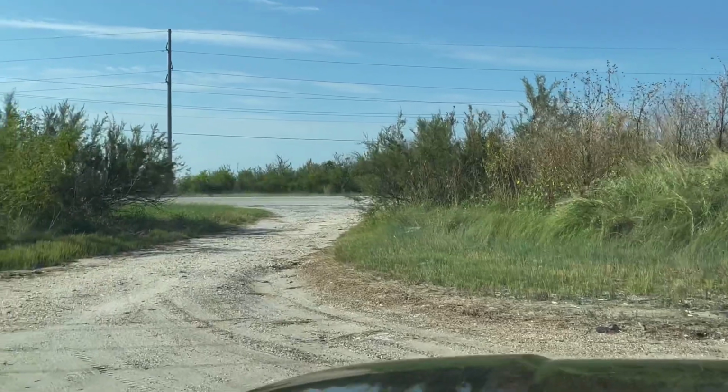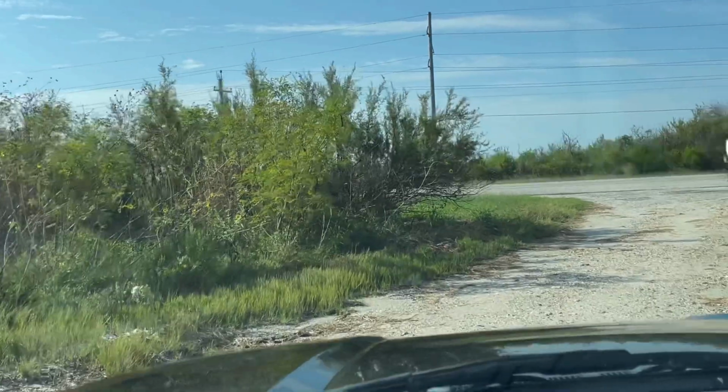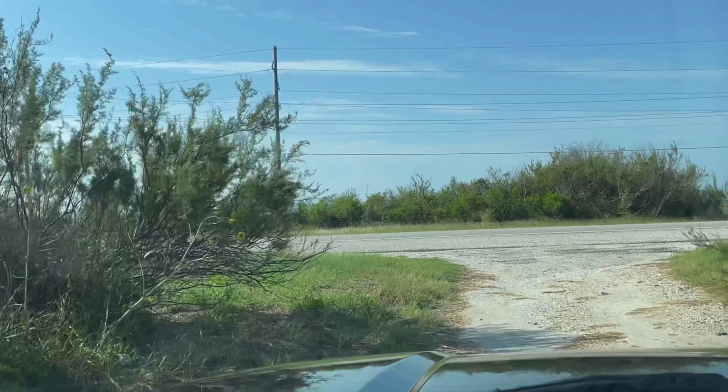Yeah, it's nice to just pull off and see something up close, a little bit different. And each little area is varied too, so you can pull over in a couple spots and see different things.